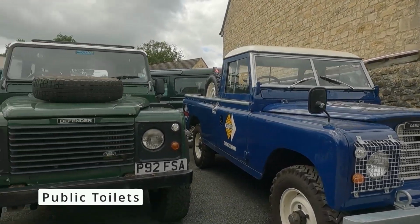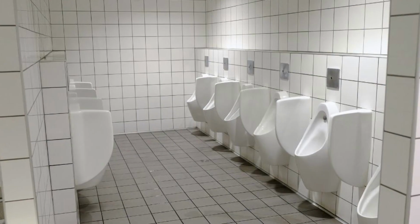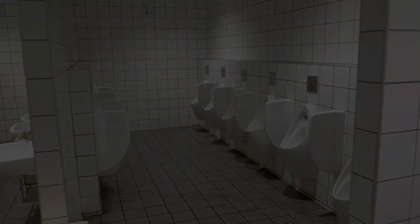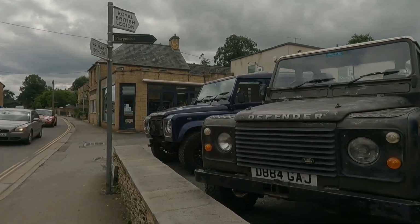Public toilets. There are toilets located in Rissington Car Park, and also by the church at the other end of the High Street. The toilets are 30p per entry, and you can pay with cash or by contactless card.